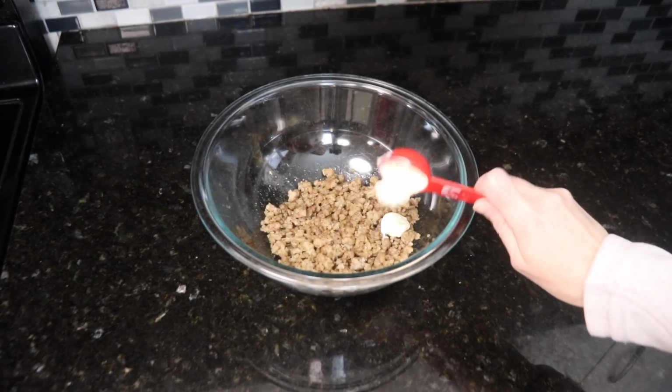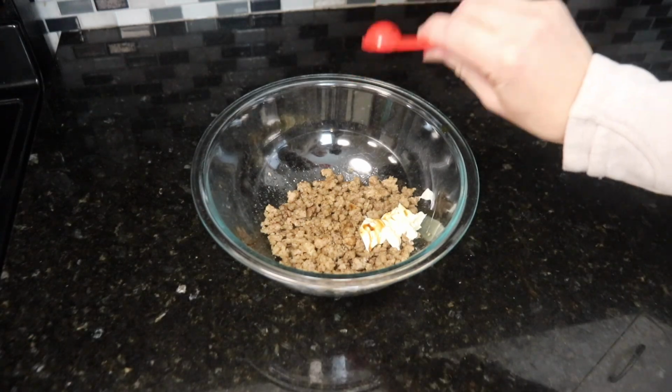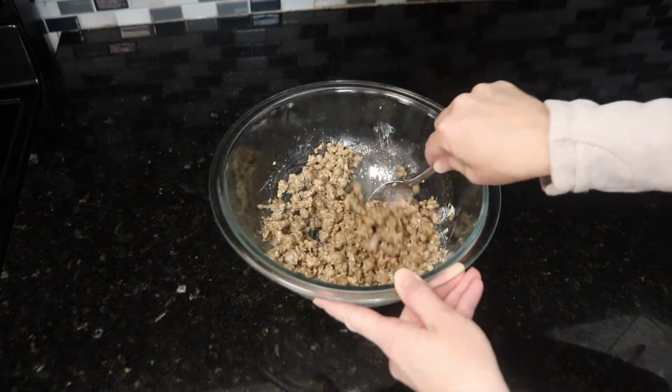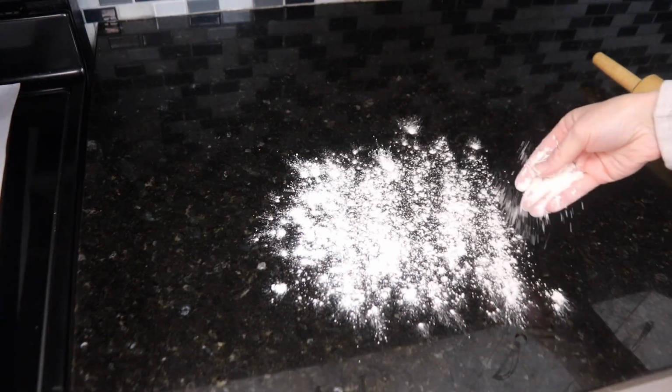This is the other 1/2 pound of the ground veal that I browned with a little bit of salt and pepper, garlic powder, and onion powder. And to that, I'm adding a tablespoon of mayonnaise and half a teaspoon of Worcestershire sauce, and then stirring that all together to coat the meat.